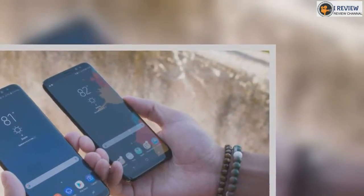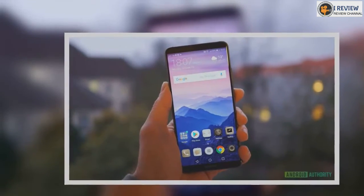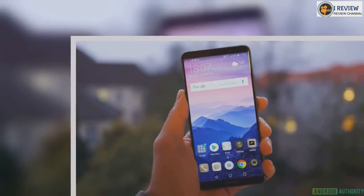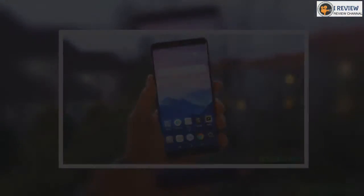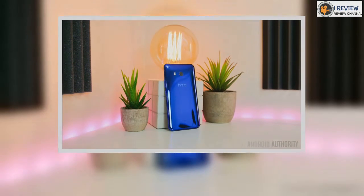The standout feature on the U11 is something HTC calls edge sense. The sides of the phone are pressure sensitive, and this allows you to physically squeeze the phone to activate a specific function or open an app like the camera or web browser. Having to squeeze your phone to make it do something does sound a bit odd, but we've really found this feature to come in handy.